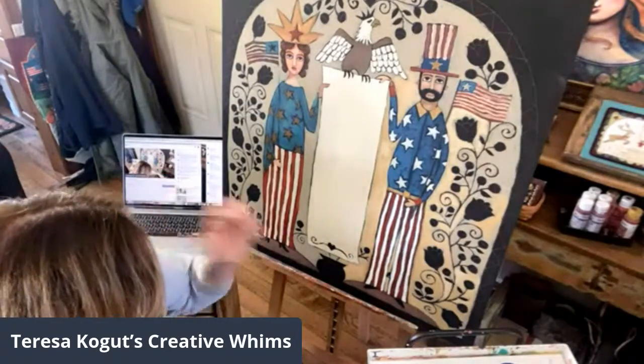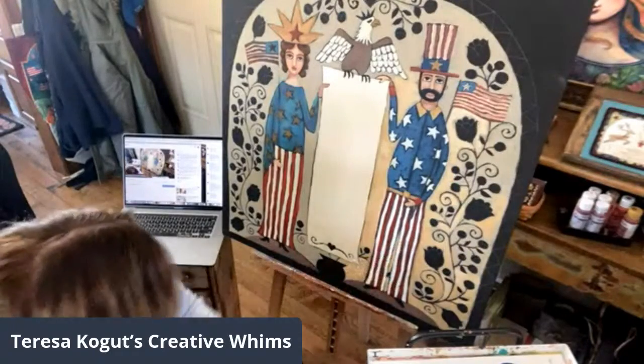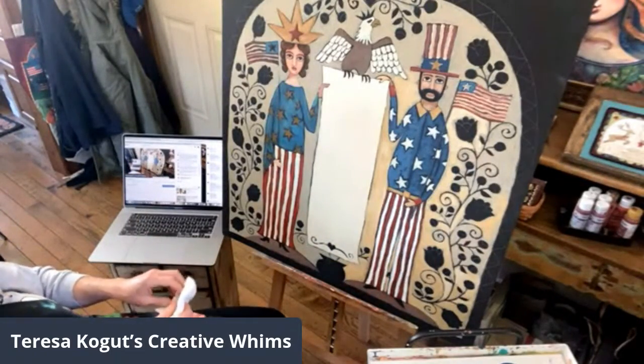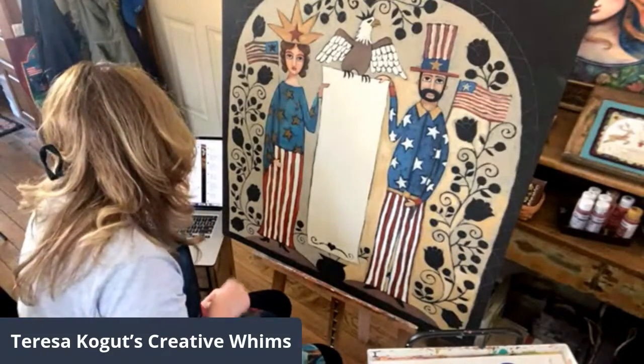I don't want that color. I'm thinking what might help his pant legs look more like pant legs too is if I could put red. I can't really do that though. I don't have enough room. I don't know. Whatever. A new start.